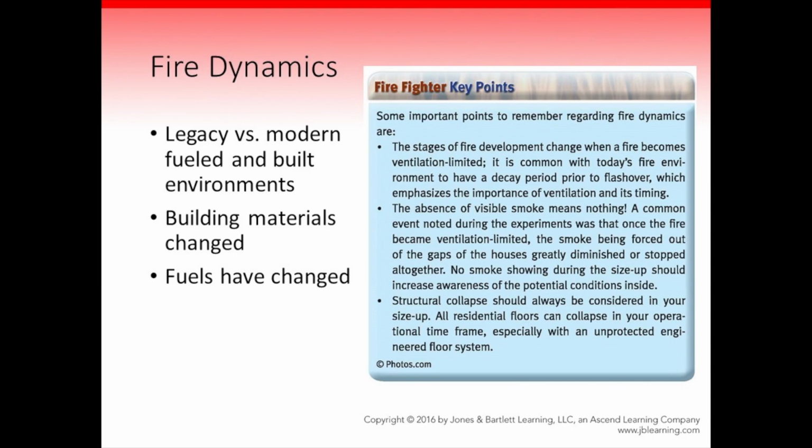Structural collapse should always be considered in your size-up. All residential floors can collapse in your operational time frame, especially with an unprotected engineered floor system.